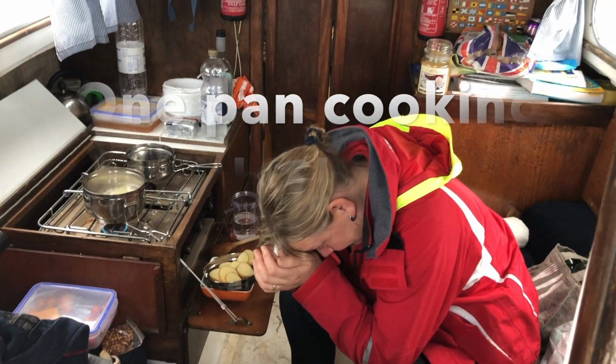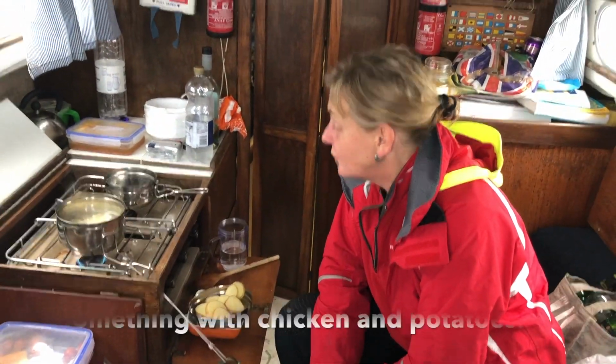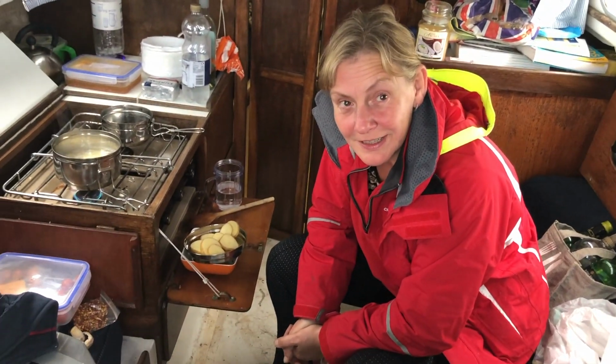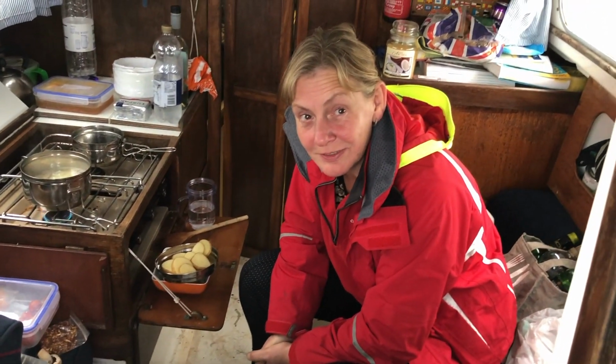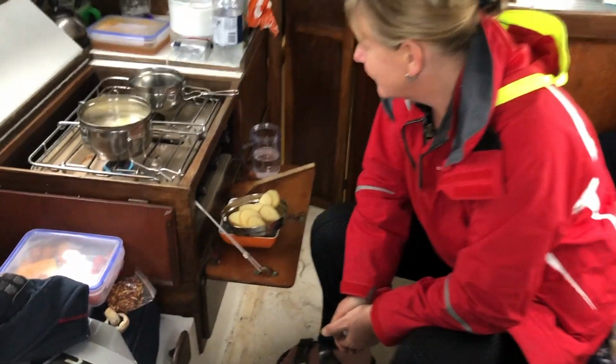Right, what are you cooking, Cocker? Something with chicken and potatoes and onion. Yeah, spicy goodness. Spicy goodness? What's in the spicy goodness?